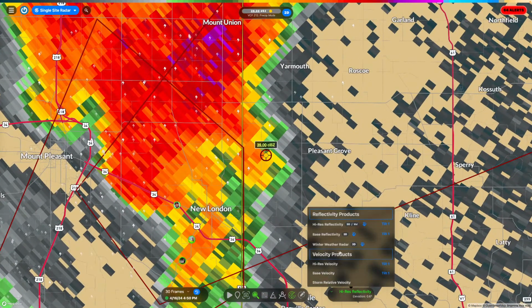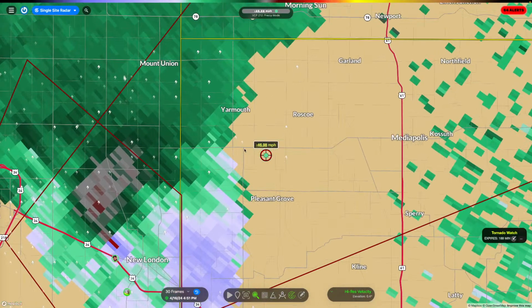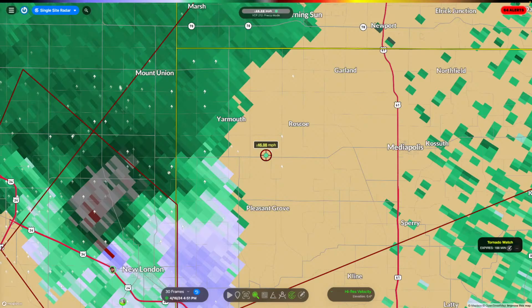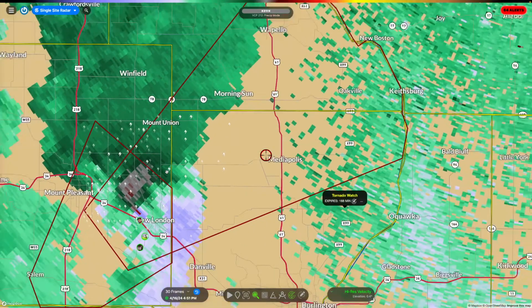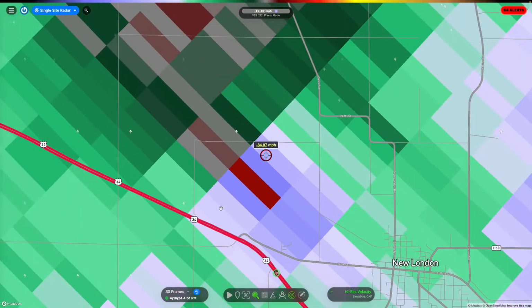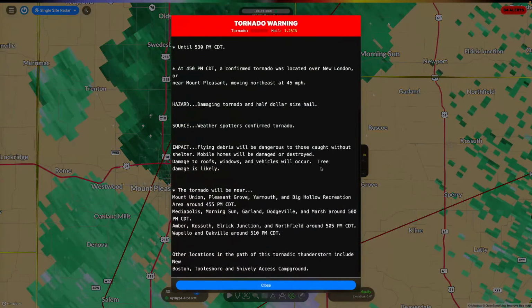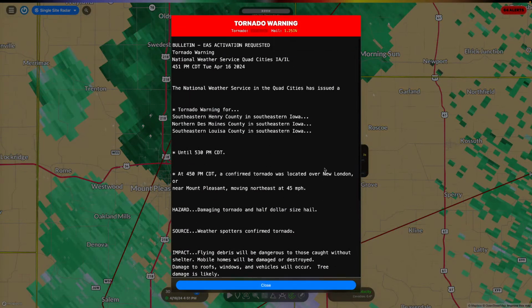This is going to get very, very close to the Pleasant Grove area here. And, again, this is a very large tornado. There's no doubt in my mind that this should be PDS, but it is not for some odd reason.